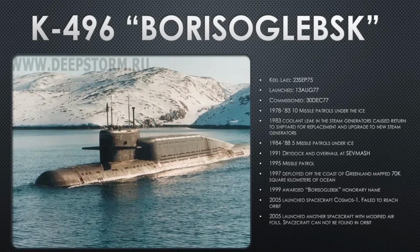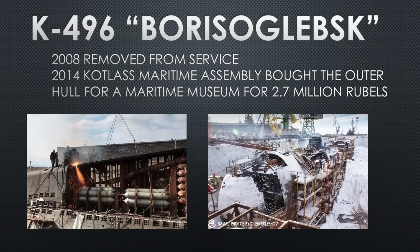In 2005, she launches another spacecraft with modified airfoils. The spacecraft cannot be found. This is the one that's missing. It could be in orbit. We don't know. So they threw it up there and it never came back down again, as far as I know. Surprised they didn't call that a success. Anyway, K496, the Boris. I'm just going to call it the Boris now. In 2008, she's removed from service.